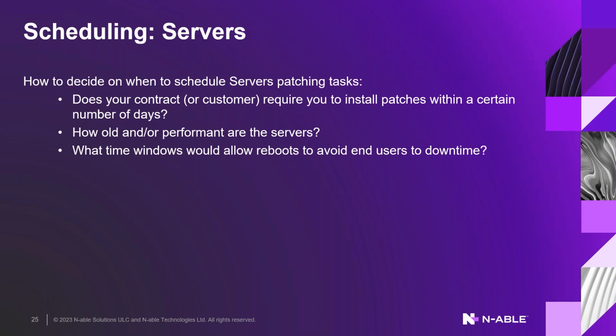Let me read that again. What time windows would allow reboots? Pardon me, 1 second.